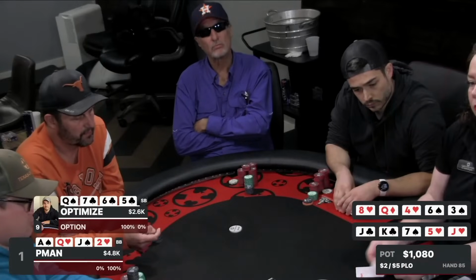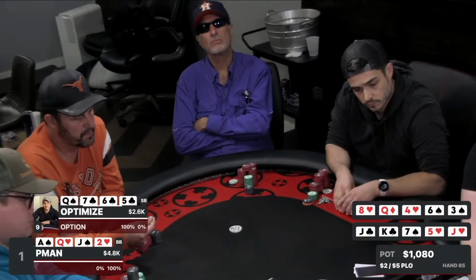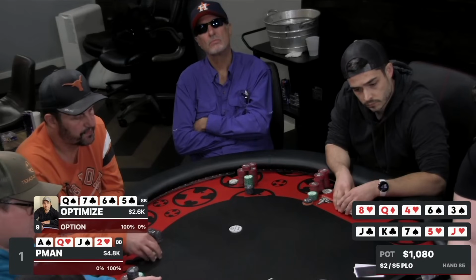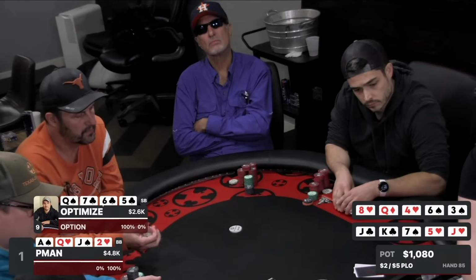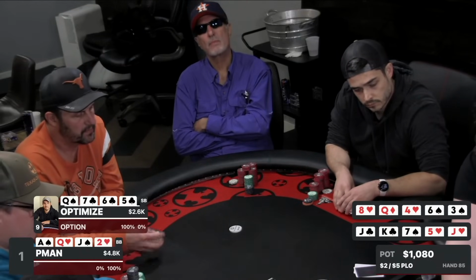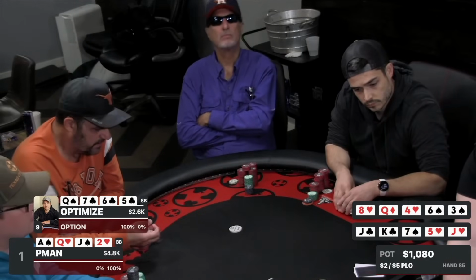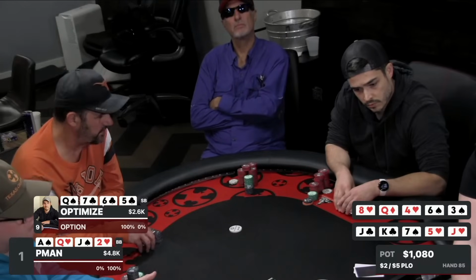And the river comes the wrong way for P-Man's liking. Actually, P-Man does have the bottom with trip jacks. I was about to say, this is chop chop now. And Optimize with 3 pair on the bottom, which is... He's like, I just got counterfeited. That's lousy. He's got the nut straight on top.